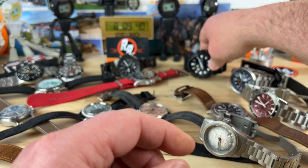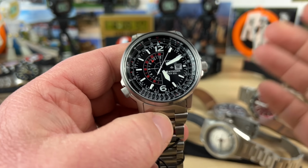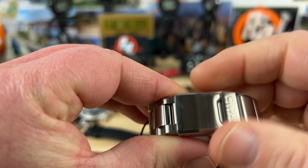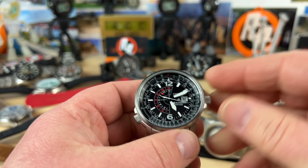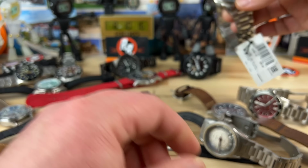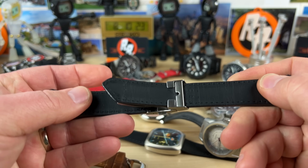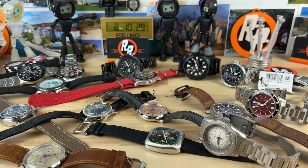All right, next up we'll do another Citizen. I guess we're calling it the Nighthawk. This is the BJ7000-52E. It had a retail price of $395, and we will do this one for an insane deal. I remember owning a couple of these in the past, and this one's in really good condition. Actually, I'm going to say it's pretty much brand new. There's not even any scratches on the case back. $125, plus it comes with this extra strap, which I'm not sure was originally included or was picked up extra, but it's an infinitely adjustable fabric strap. I don't think that's leather, with a clasp system. So $125, can't beat that, plus shipping.